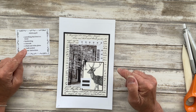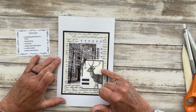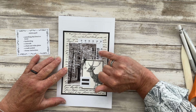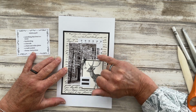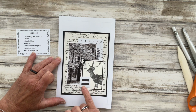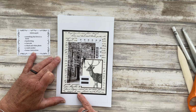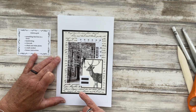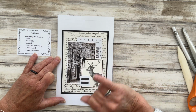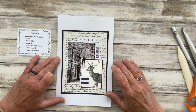So quickly to go through the prompts: something that lives in a forest. Well, I've got this lovely deer here. Handwriting, I've got this document in the background here. A barcode down the side there. A black and white photo, well that's my photo of a forest. A math symbol, well I dispensed with the plus sign and went with the equals. I thought that worked better. And bonus was instructions, so I used the thermostat instructions from my boiler, and I've just used it in the back there, and you can see all the numbers peeping out.